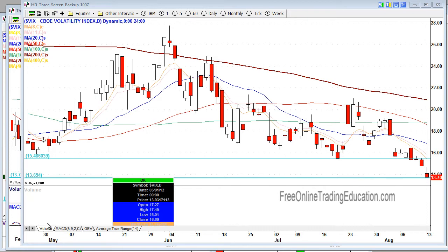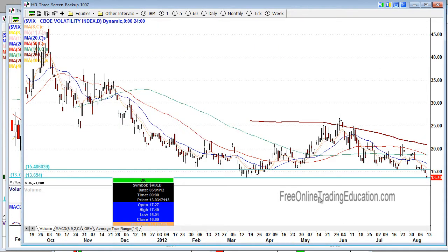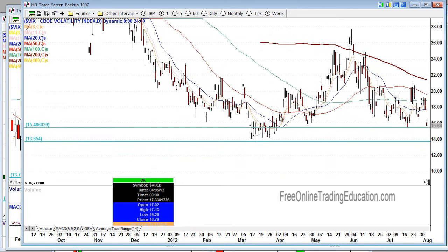Now, let me go back in time. Draw this back. Last time we touched this area, and you'll see this area put us around 13.65. We did a touch and go. We went all the way up to 20 in just a matter of months after we touched that area.